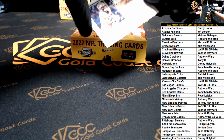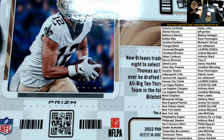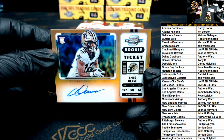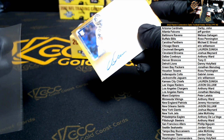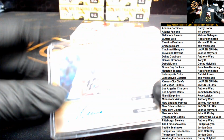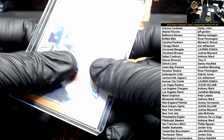Next up for the New Orleans Saints, to 20. That is numbered 8. So it's 8 of 20. Chris Olave. Wow, it's pretty. On card. That's a semi-team color match. Kind of looks like the gold. Very nice hit for the Saints. New Orleans Saints are going out to Jason. Very nice. Chris Olave to 20, 8 of 20.